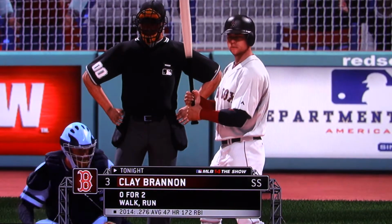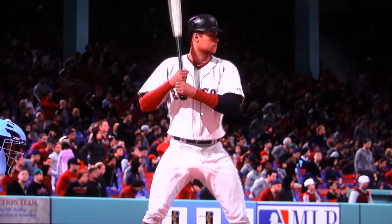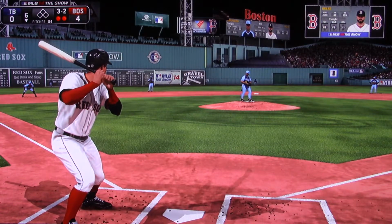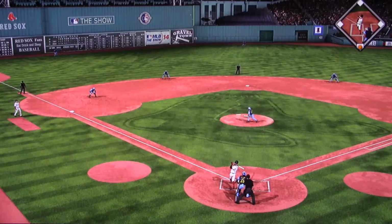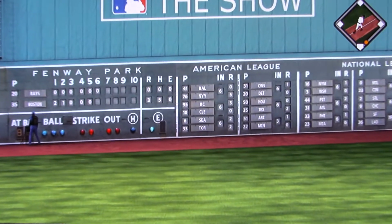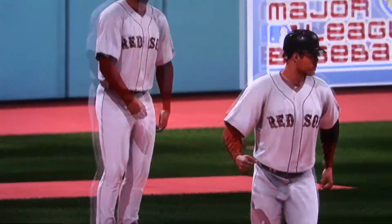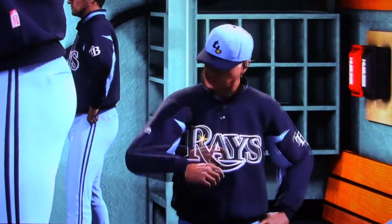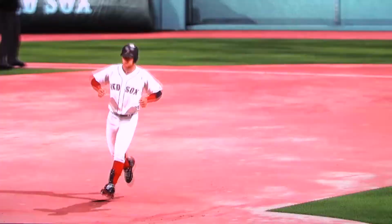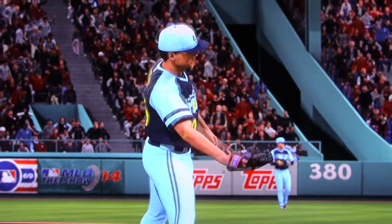Brannon will try again. Struck out swinging his last time through. On a big swing, and he crushes this ball deep to left field. Where is this going to land? My goodness, a long home run. A solo shot here to left, and that's home run number 48 on the year, as the Red Sox break on top now 5-0.